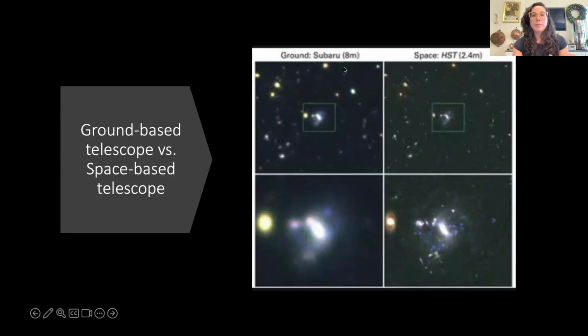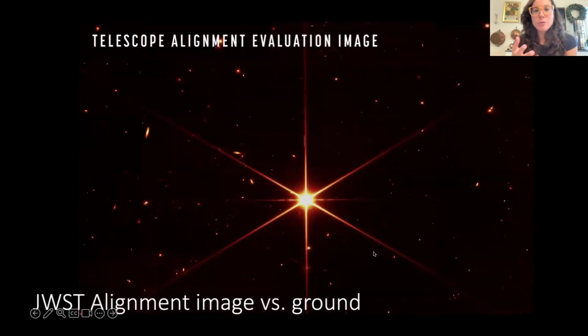So if you compare an 8-meter telescope, which is a huge, that's the diameter of the primary mirror, on the ground, to the Hubble Space Telescope in space, even though Hubble is smaller and has less collecting area, you get much higher resolution images. So this is the same galaxy in both the top and the bottom. In the ground-based giant telescope, the galaxy still looks like a blur, whereas here you can see some of the structure. You can see it's sort of this interesting spiral, all this stuff that you can't actually pick out from the ground-based image. And this is also true at infrared wavelengths.